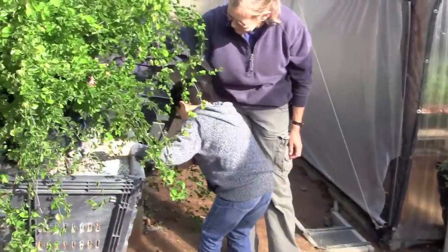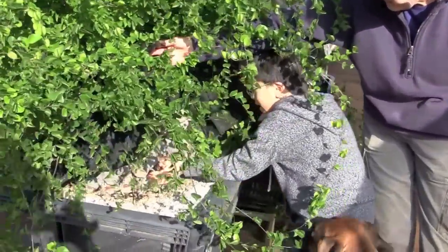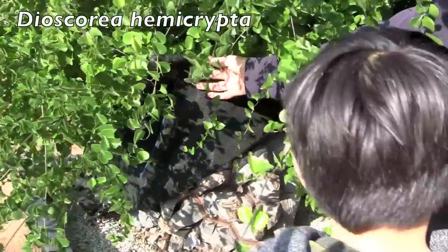Wow! That's the biggest one I've ever seen! Wow! This is Discocactus hemicrypta. Very good.